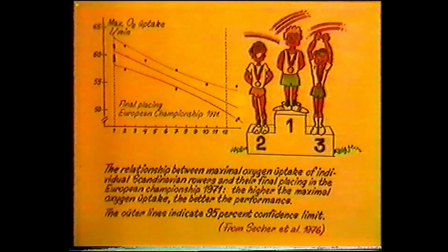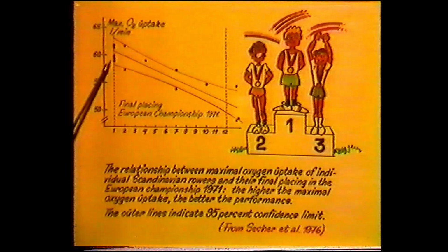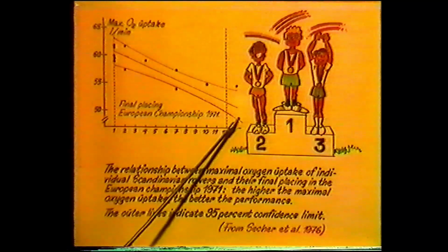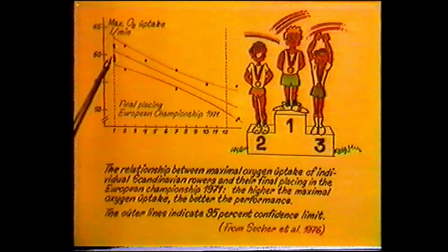The study was made on the results in the European Championship 1971. It is 15 years ago, but we do not believe that this tendency has changed. We can see here that the winners, on this line, have a higher oxygen uptake than people coming down here to the small final, and also lower than the small final. So we can conclude that it is absolutely confirmed that a high maximum oxygen uptake is an important factor of the final results.